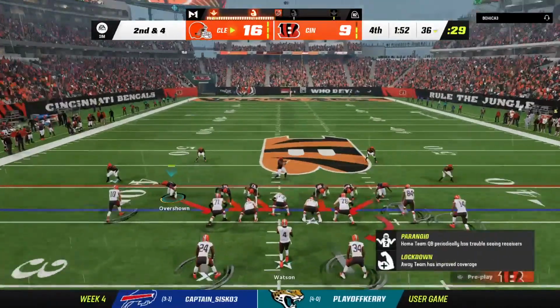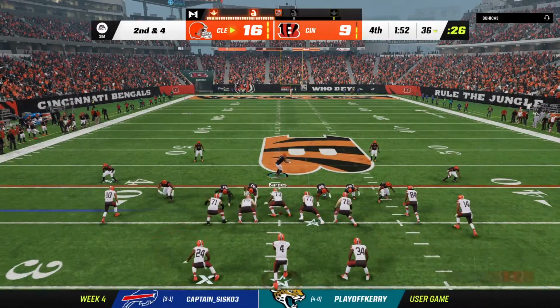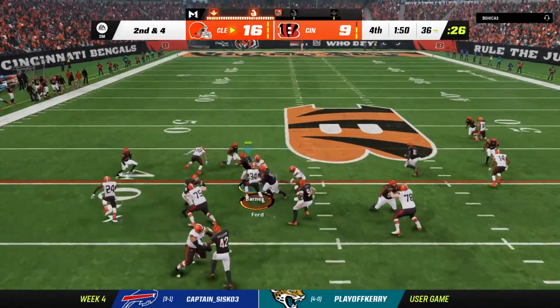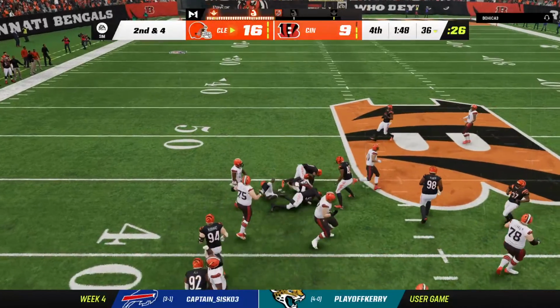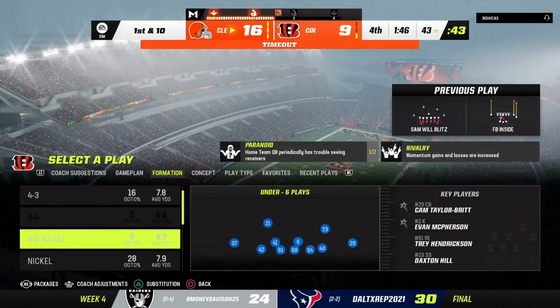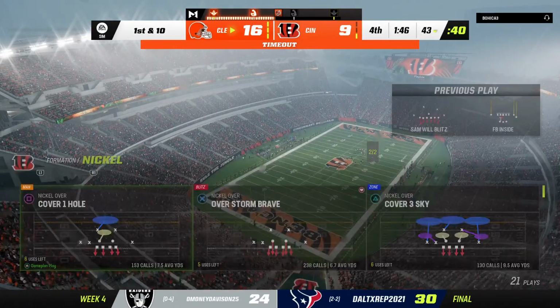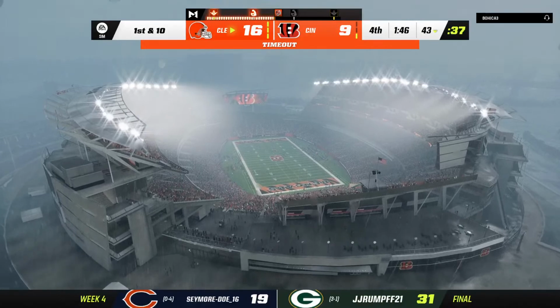2nd and 4. The handoff to Ford up the middle. And he'll get up to the 43-yard line. The Bengals going to use the 2nd of their timeouts. And they'll be disappointed to have to burn one there after giving up the first down.